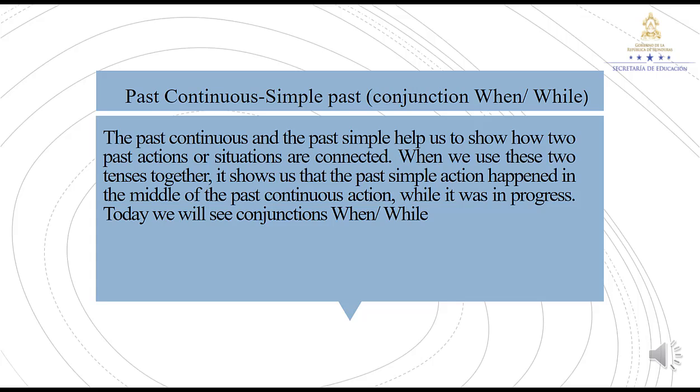The past continuous and the past simple help us to show how two past actions or situations are connected. When we use these two tenses together, it shows us that the past simple action happened in the middle of the past continuous action, while it was in progress. Today, we will see the conjunctions when and while.